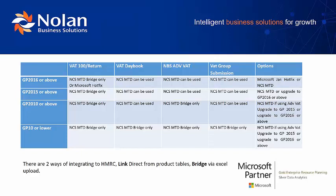So we use the VAT Daybook report from that point onwards, and it's the VAT Daybook report that is the digital submission, i.e. our code literally sits on the back of that Daybook report and pushes the information up into Nolan's Cloud Services. So as long as you're using that VAT Daybook report, you're fine. So if you're in 2015 and you're using Nolan's Advanced VAT, you need to make sure that you're on the latest release of it, or you're going up to 2016, because it's then using that VAT Daybook. So that's something you're going to have to check to make sure you can move over to that fully digital solution. Also, if you're on 2015 and you're using the VAT 100 VAT return rather than the VAT Daybook, again you could only use the bridging solution, so you'd have to move across to the VAT Daybook report to be able to start submitting digitally.